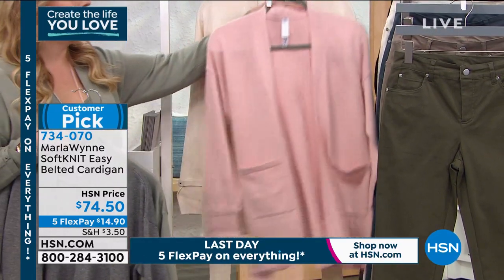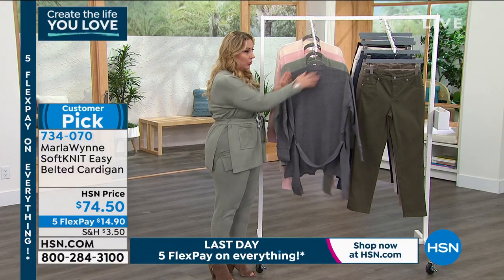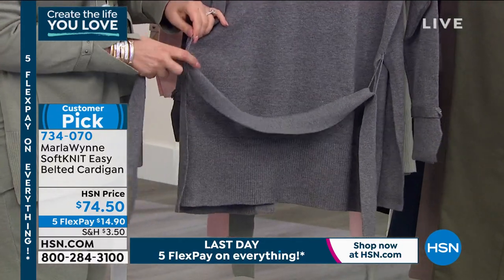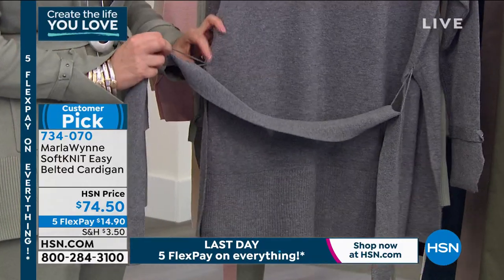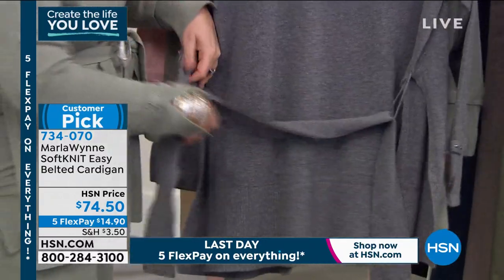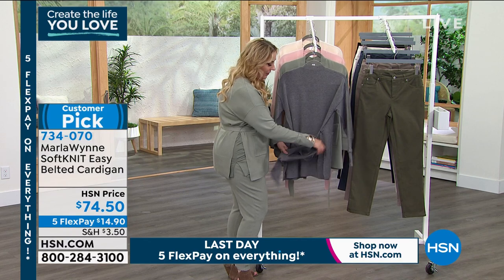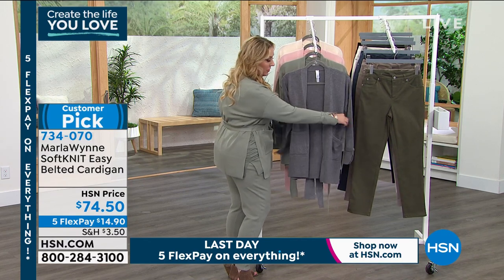It does come with a belt. See the belt on the back, I'll show you. So you can wear it, of course, with the belt or without. I know there's lots of different thoughts about these belt loops. A lot of people snip these off when they get them home because the belt really should go wherever your natural waist is. I think another really cute look is when you wear this and you kind of tie it in the back and give it a little kind of cinch look, and then it kind of opens it up in the front when you do that.